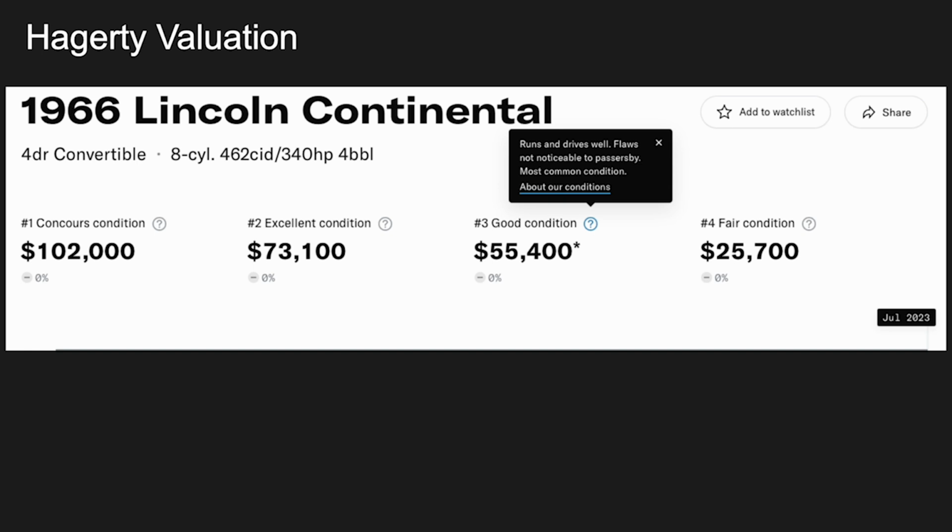So the '66 and '67 are very similar, as I've talked about in the past, and we've continued to see those prices go up. And you either love or kind of hate the '66, '67 models, especially the convertibles. I'm actually a big fan of them. I owned a '67 sedan, and I really like the body style.